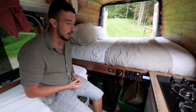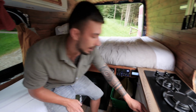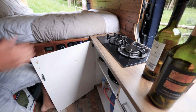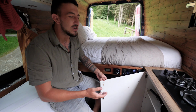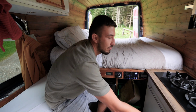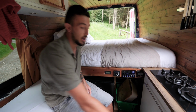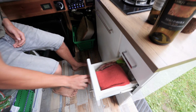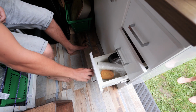Onto the kitchen. The kitchen was an IKEA unit to start out, but when I bought it, it was really quite large. I don't know what I measured, but I measured something wrong. So me and my friend Sam Stringer, shout out, cut it down, and then we stuck the stove on top, and then just built some drawers for cutlery, cleaning gear, that kind of thing. Very small, but does what you need.